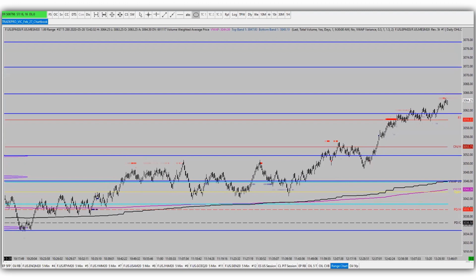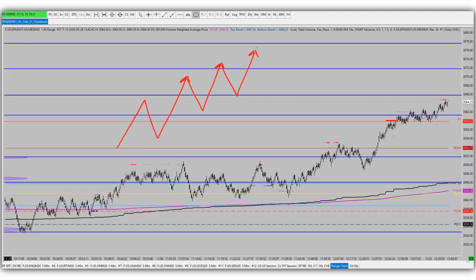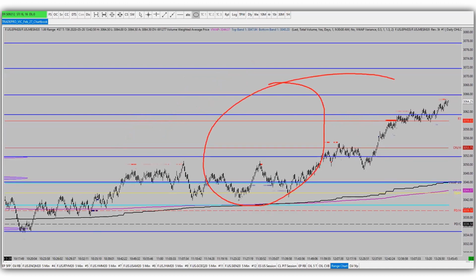If you can do as much research as possible and learning how the markets move based on market structure, a bull trend moves in higher highs, higher lows, higher highs, higher lows, and ceases to move in that direction once these trends are broken, and a bear move goes lower lows, lower highs, lower lows, lower highs, and ceases to form once that trend is broken. Understanding how the market structure moves in that respect, for example, on this chart as well, will give you a major upper hand in the beginning stages of learning how to trade.